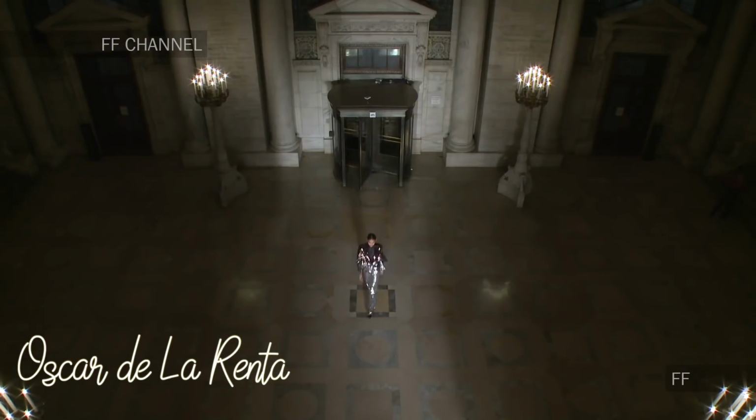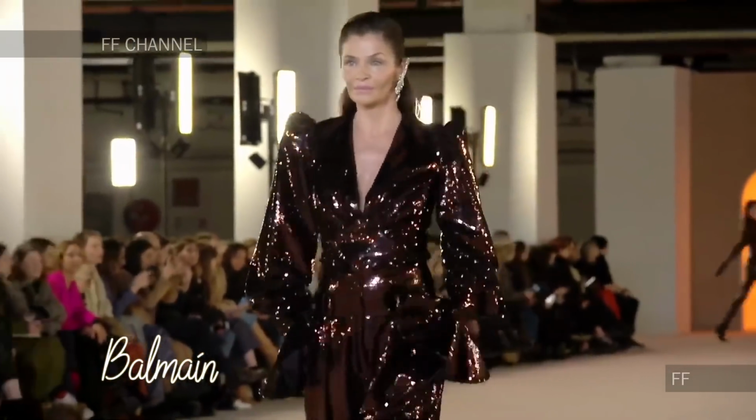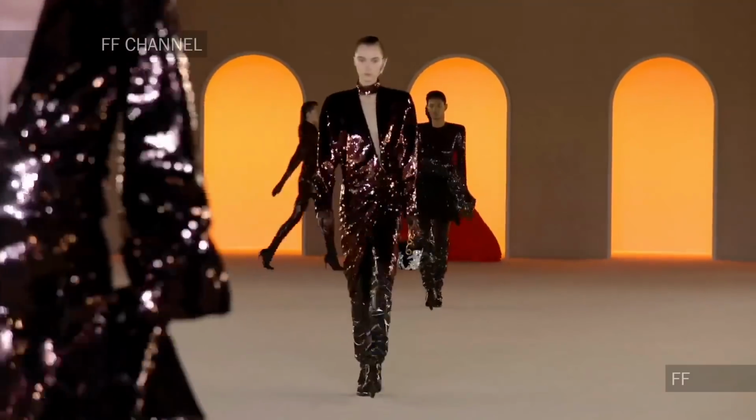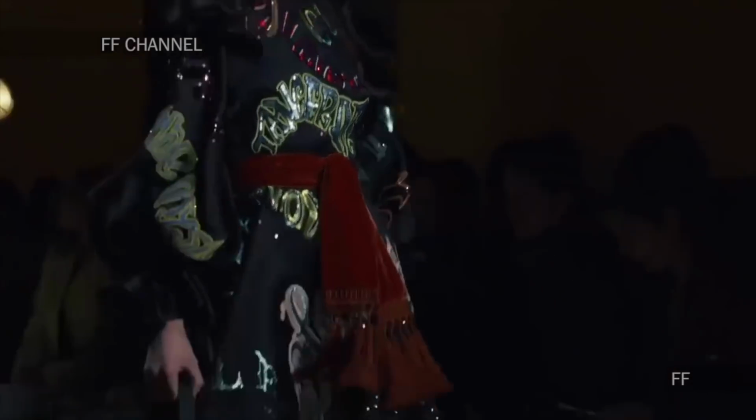There are some full-on suits in sequins. There are some full-on dresses in sequins. There is some sequin detailing. So it does not matter. Just go with it.